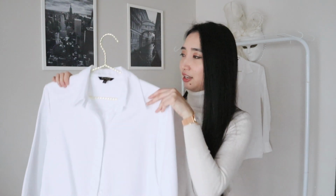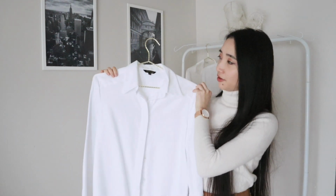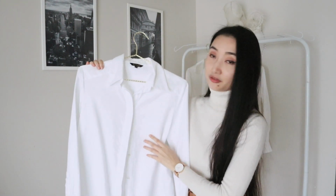When it comes to a white shirt, there are so many different shapes and materials, so I can't really tell you which one is best because everyone's body types and preferences are different. What you do need to pay attention to is the material, the collar, how it fits your shoulders, and how it fits your body.